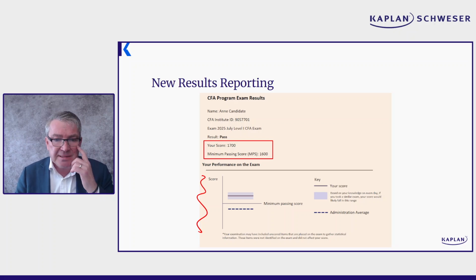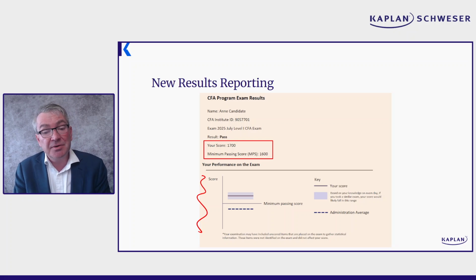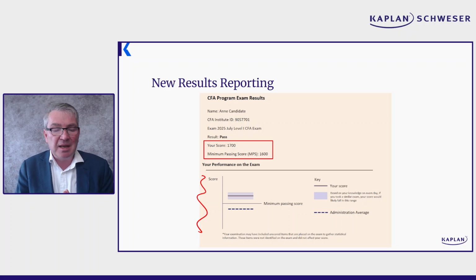Now, the minimum passing score, again, this is a standardized version of the minimum passing score, okay? And it's always going to be a value of 1,600 at Level 1. So again, if your standardized score is above that, congratulations, you've passed. And if it's below it, commiserations, you're looking at a resit.